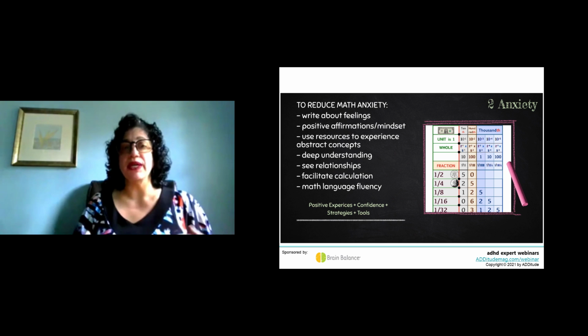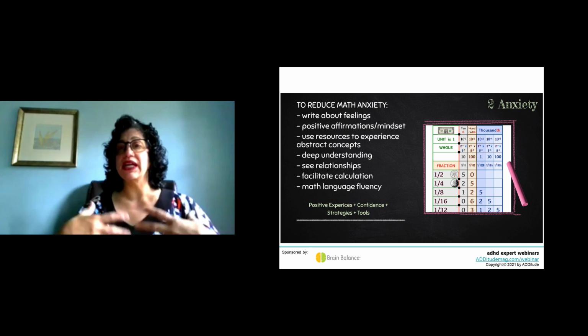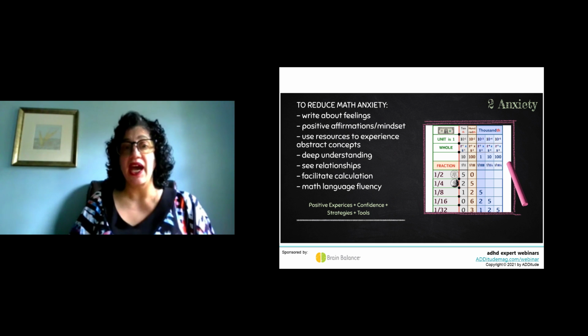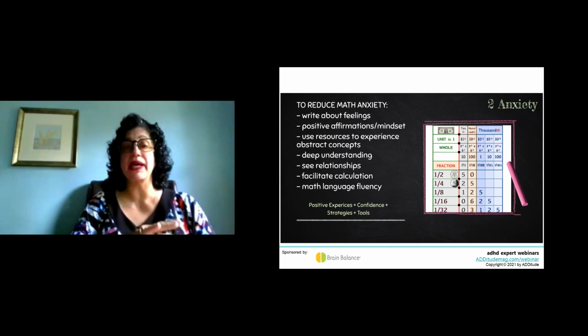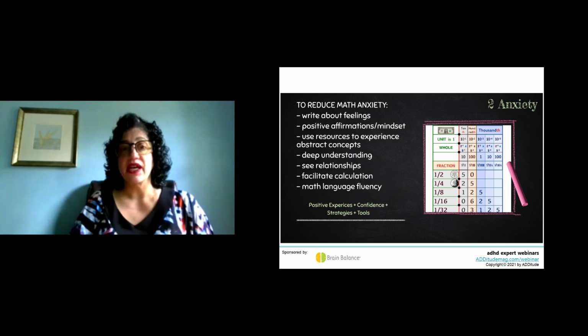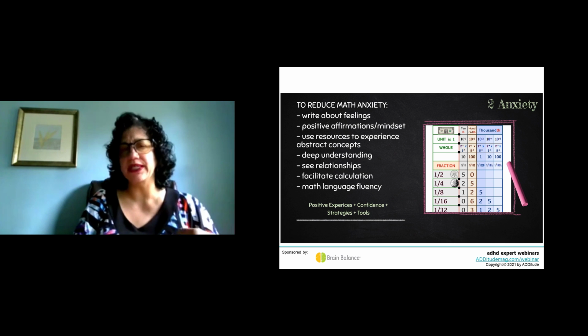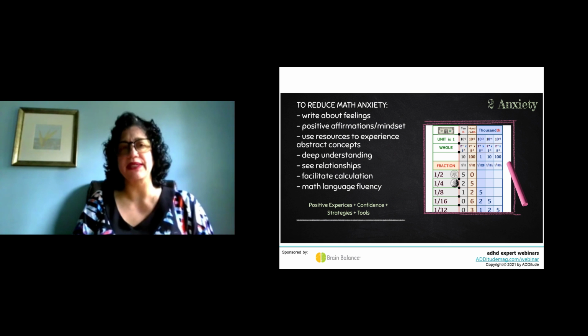So what we want to do is generate a bunch of positive experiences where we are confident in our ability, because we have done it successfully. And we have learned strategies for doing math when historically it's been a disaster for us. And we have new tools for doing the math. To take care of all of our weaknesses, we will use tools in place of our weaknesses.